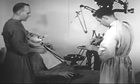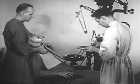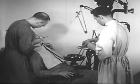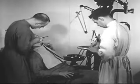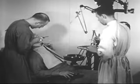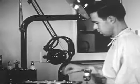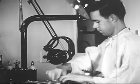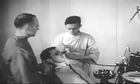During the operation, the technician keeps the dental officer supplied with the carrier containing amalgam of the proper consistency. After the filling is completed, the patient's mouth is sprayed, and he is dismissed.